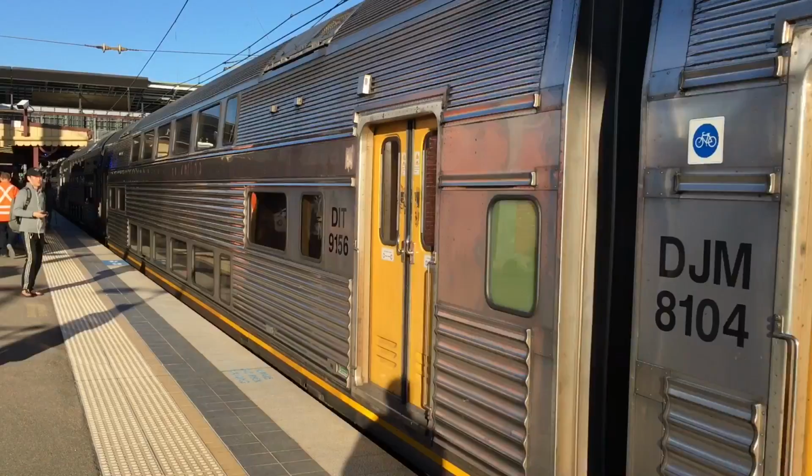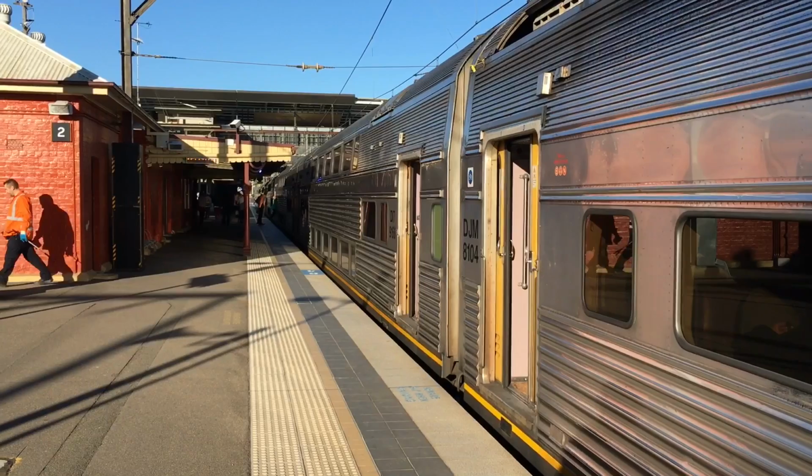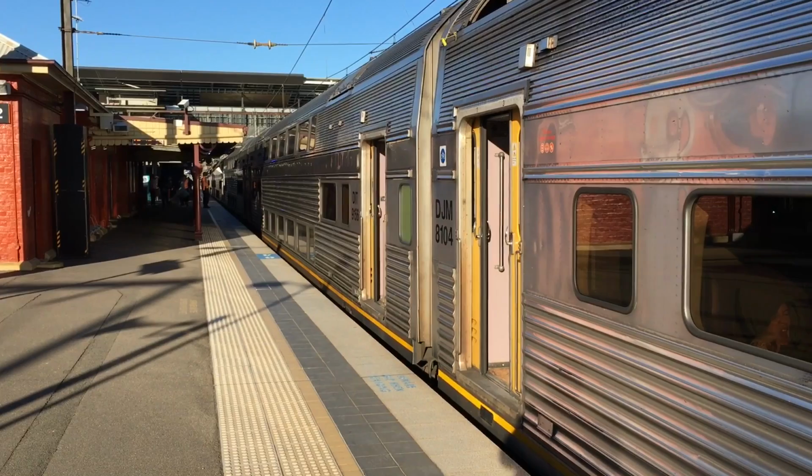This train's stopping pattern will be Blacktown next stop, then Westmead, Parramatta, Granville, Strathfield and Central, Sydney Terminal. Not too sure what the front four cars are, but the rear four, V32.